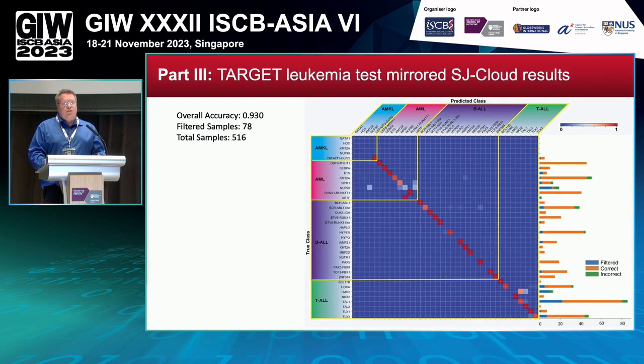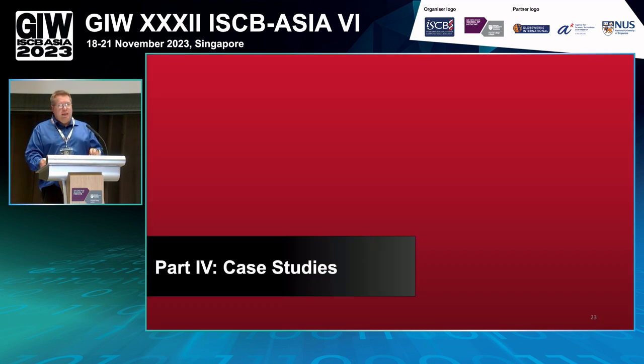If we look at the external target leukemia set, we see the overall accuracy at 0.93. There are 78 filter samples with a total samples of 516. So I want to show a case study. This was really exciting for us.